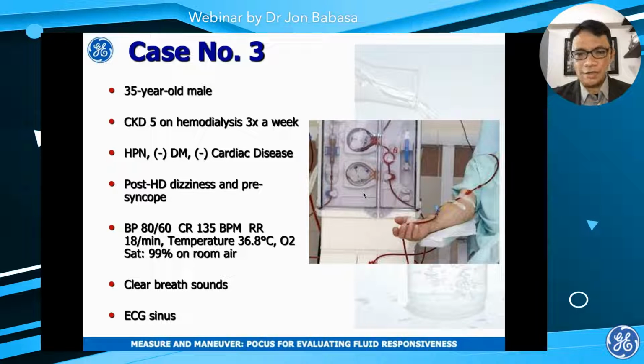So that means there's no heart problem that's causing the hypotension, and also the patient is not in respiratory distress. So something must have happened during dialysis. It could be that the fluid status of the patient was miscalculated, or the ultrafiltration volume was too much. And effectively, what happened was it took some of the baseline fluid of the patient, which is responsible for the effective circulating volume. So essentially, he was hypovolemic at this time.